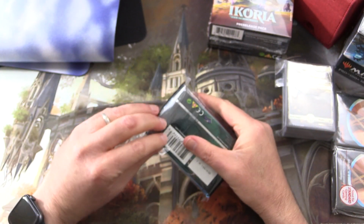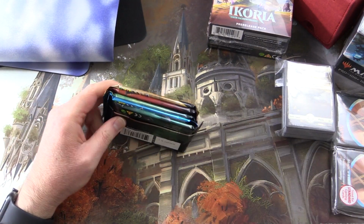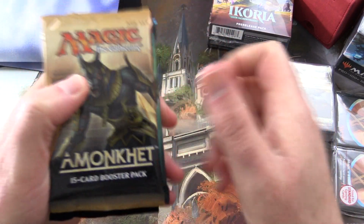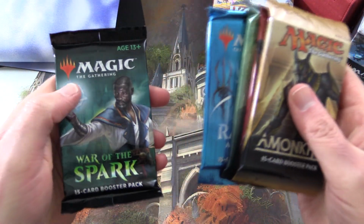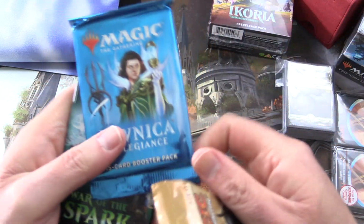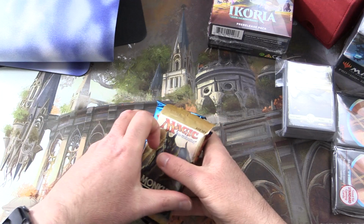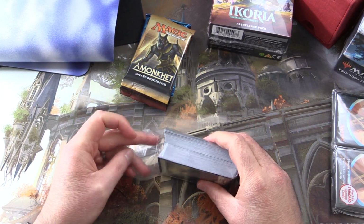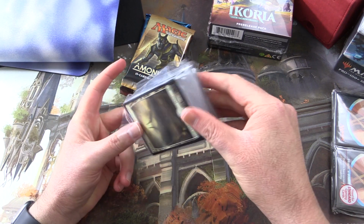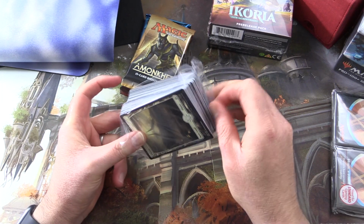So we'll take a look at the booster packs real quick. Okay, so we've got Amonkhet, Hour of Devastation, Ixalan, Ravnica Allegiance, and War of the Spark. And why is this Ravnica Allegiance so shiny? Very curious. Okay. And in here, I'm wondering, is this just a land pack or random cards? It's really packed in there.